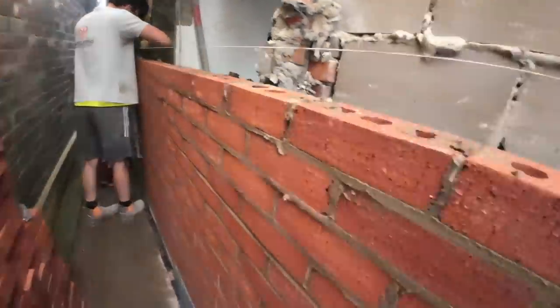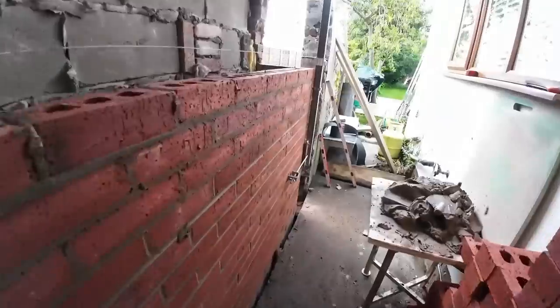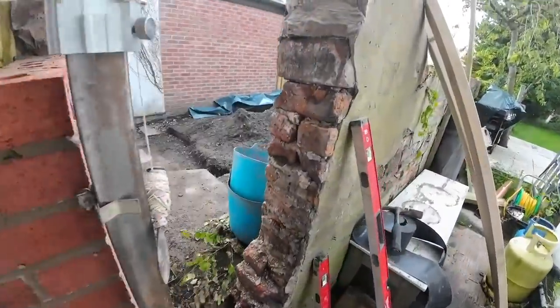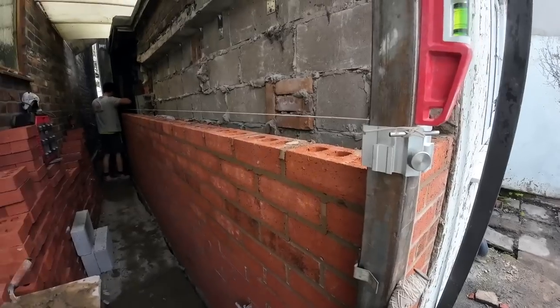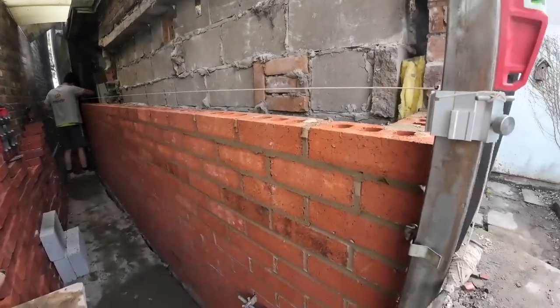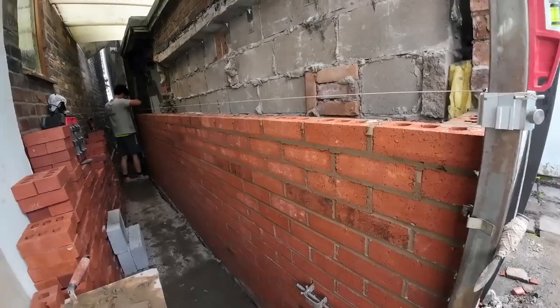So, we're just past halfway. Looking good. We're past the corner now, so we're back onto the fixing brick. We're probably going to be jointing it every four courses now. So, yeah, it looks alright.